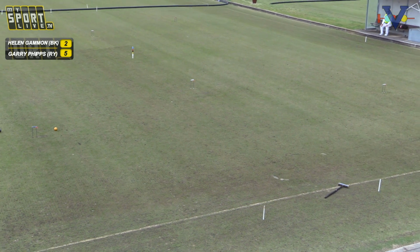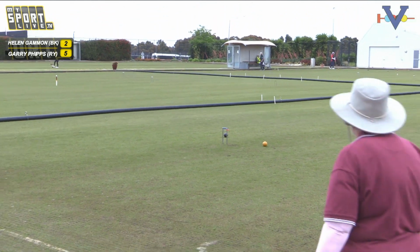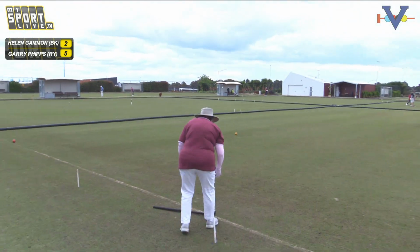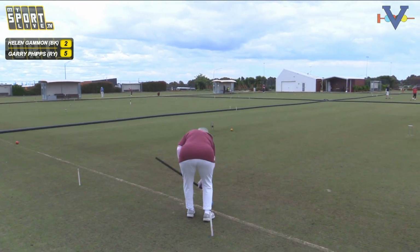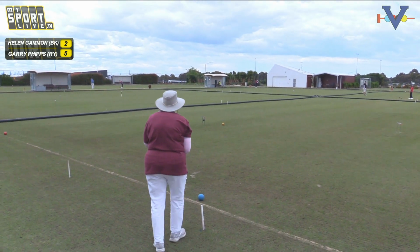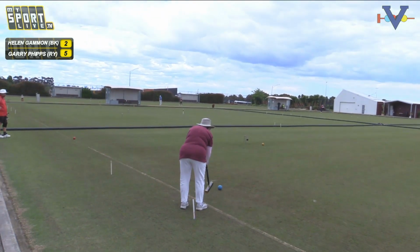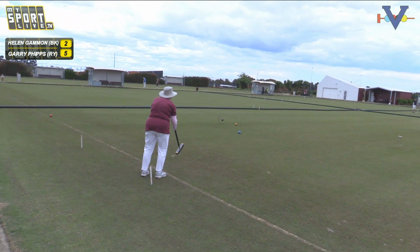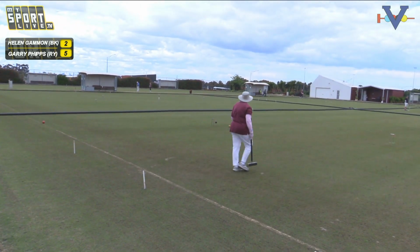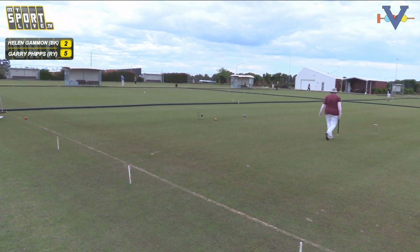So that's what you aim for with the clearance. Your ball stays in position when the other ball, the opponent ball, travels far away, and he executed that really well. The red ball's off the boundary though, isn't it? So Helen's got a chance here. Yes. She hasn't got anything that can run the hoop just yet, though.